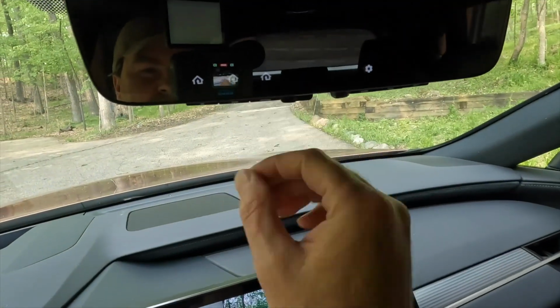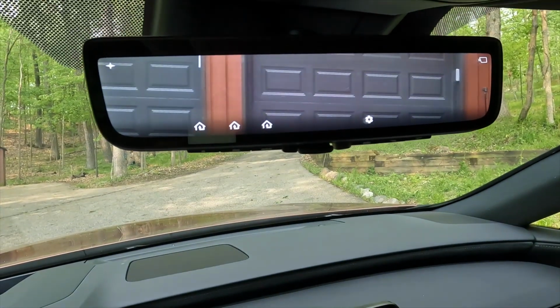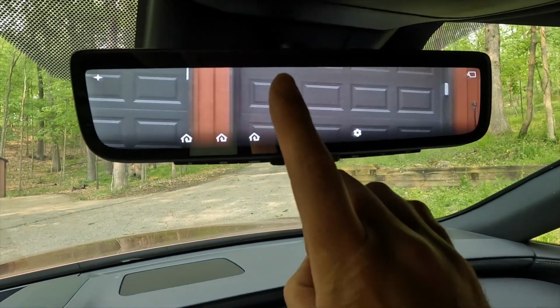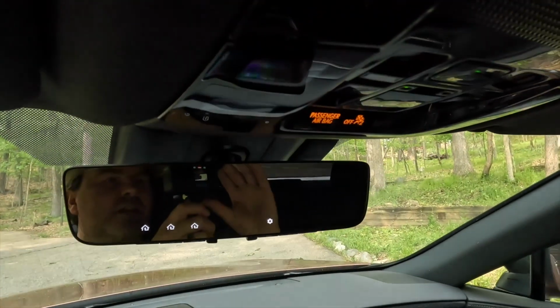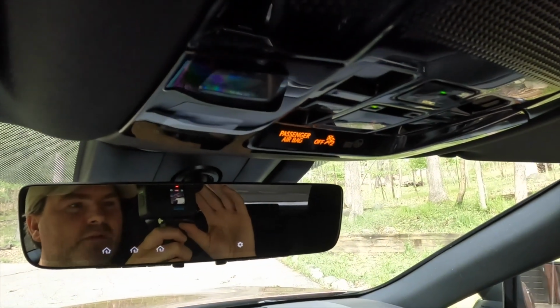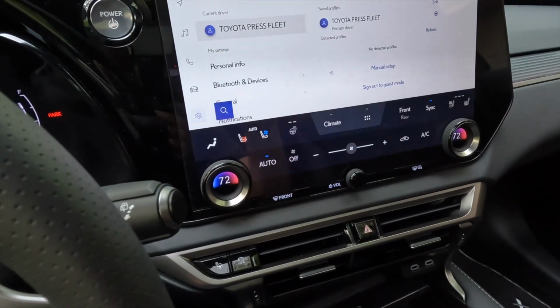Looking up, we have a nice frameless rearview mirror, but it does double as a screen for the rear view camera if you want that. That is a $200 option right there. And looking up even further, here are your controls for the panoramic moonroof. Lovely.